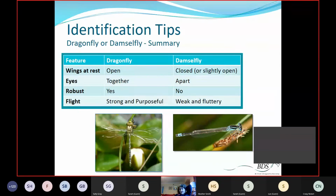So when it comes to identifying dragonflies, remember we've got 23 species plus here in Scotland. The first thing to do is to break it down into whether it's a damselfly or a dragonfly, and there's 3 or 4 ways to easily tell. So the first thing is to look at their wings. When they come to rest, have a look at the wings. If the wings are resting out at the side, like this picture here at the bottom on the left, then that is a dragonfly. If they have their wings up over the back of the abdomen like this, then that is a damselfly.